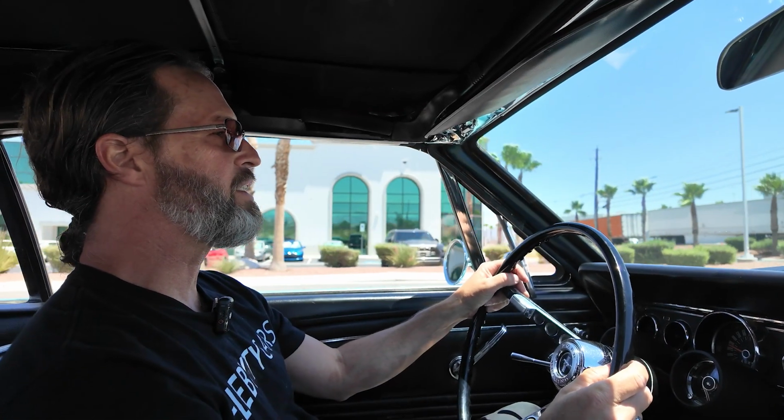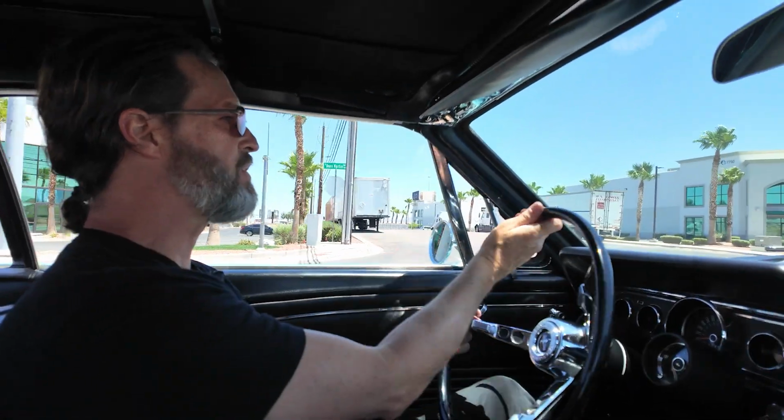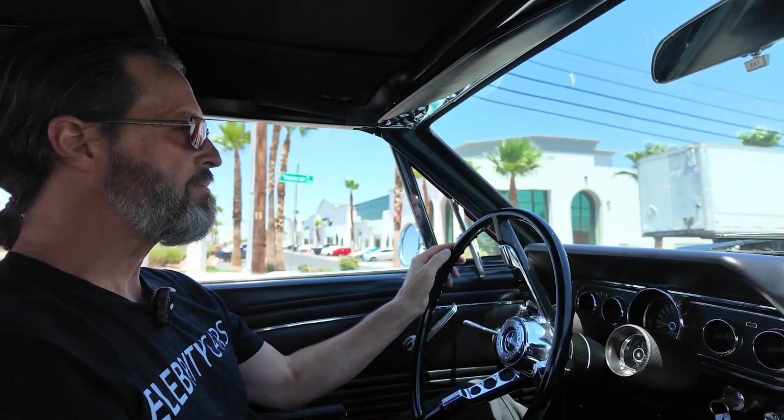Folks, if you're looking for an old 60s Mustang, you love this teal color, this could be it. Give us a call, 702-818-1031. We're happy to double check things for you and all that kind of stuff. We encourage pre-purchase inspections on all of our cars if you so choose, and we're happy to help you out with that too.